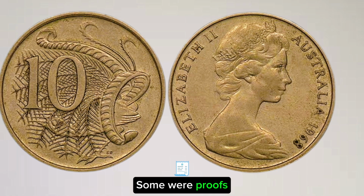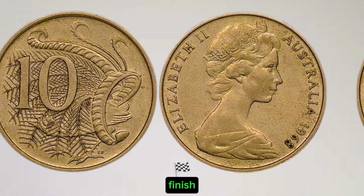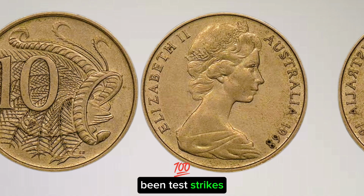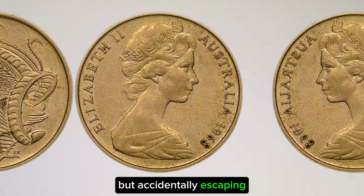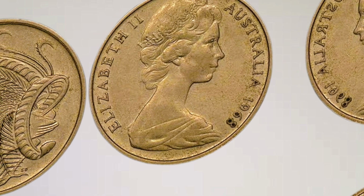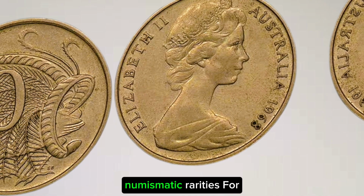Some were proofs, struck with special dies that gave them a mirror-like finish and razor-sharp detail. Others may have been test strikes, never intended for mass release, but accidentally escaping the confines of the mint. Whatever the exact origin, the result was the birth of one of Australia's most coveted numismatic rarities.